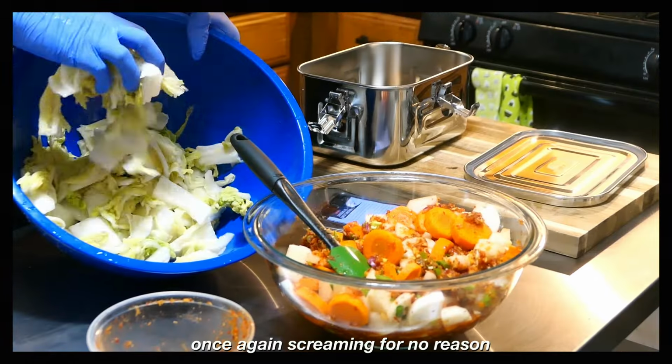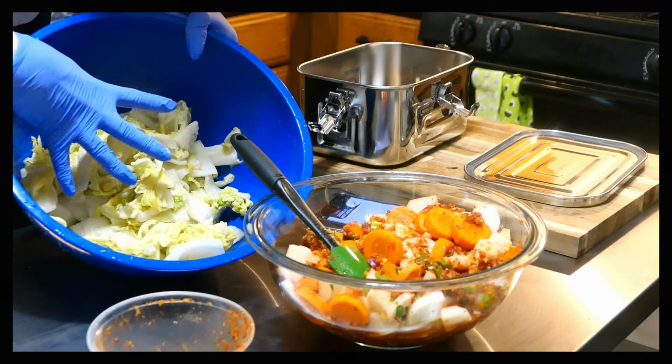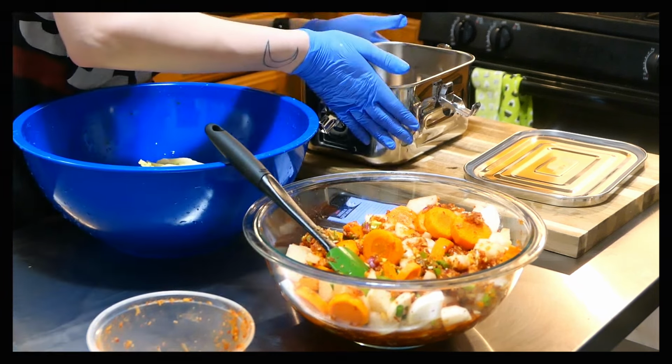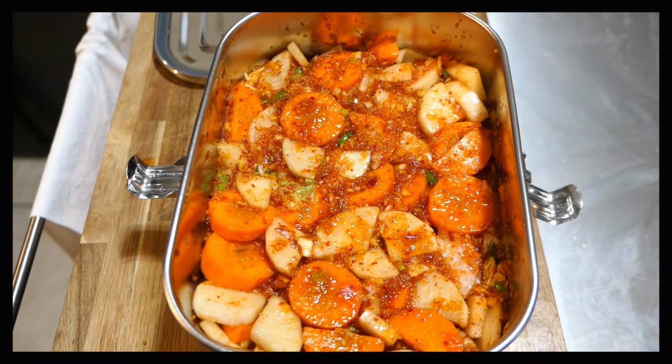This is my salted cabbage. I rinsed it in cold water and strained it thoroughly so it's not super wet. I'm going to mix this mixture in with this mixture, and I'm gonna put it all into my sterilized fermenting vessel. This is my kimchi.